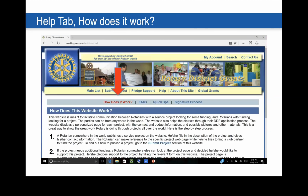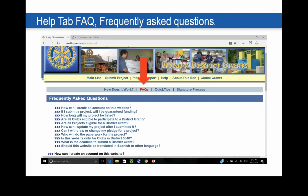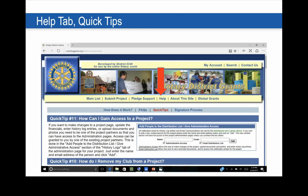So how does it work? This is just kind of an overview of that page. Frequently asked questions. Here are some of those that were mentioned earlier. Quick Tips. As you scroll down, there's 11 of those here, finishing with 11 and going on down to one.